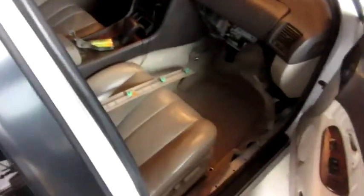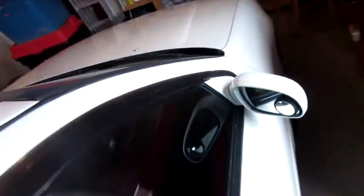Inside, I've been doing some work on it, so it's a little bit tossed around. I've been doing some ECU engine work. It is automatic, but oh well. Leather the whole bit, but that might change if I'm doing some weight reduction. Let me show you guys the engine real quick.